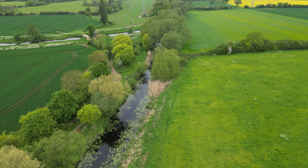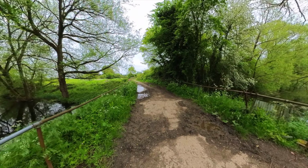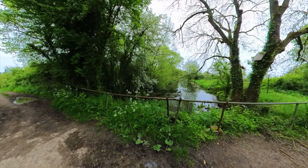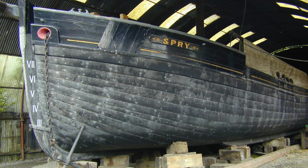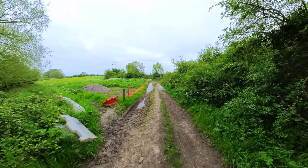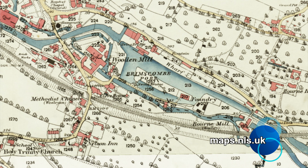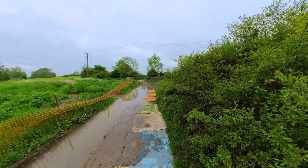So here we are on Stone Pits Bridge. You can see here actually just how wide this canal is. So this used to carry the Severn Trows, which were much wider than a standard canal boat, about 15 foot wide. The standard barge is about 7. We then went on further up to join the Thames, and at Brimscombe the canal was slightly narrower, which was for the 12 foot Thames barges.